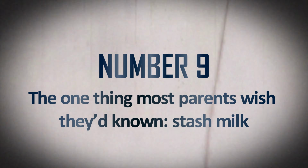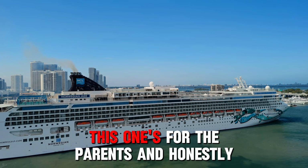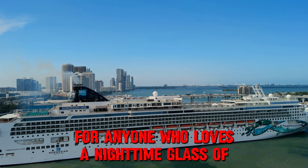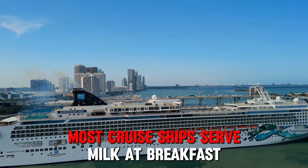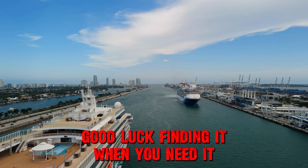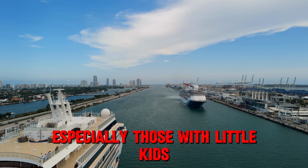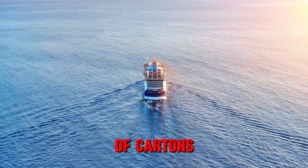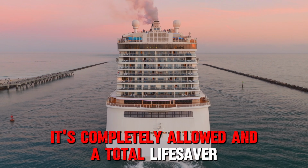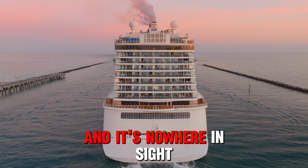Number 9. The one thing most parents wish they'd known: stash milk. This one's for the parents. And honestly, for anyone who loves a nighttime glass of milk. Most cruise ships serve milk at breakfast in little cartons, but after that, good luck finding it when you need it. That's why so many seasoned cruisers, especially those with little kids, make it a habit to stash a couple of cartons in the cabin fridge after breakfast. It's completely allowed and a total lifesaver when bedtime rolls around and someone asks for milk, and it's nowhere in sight.